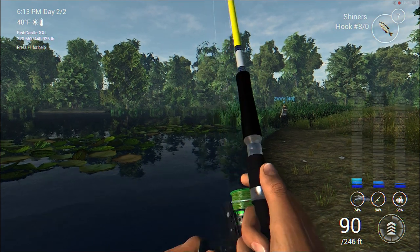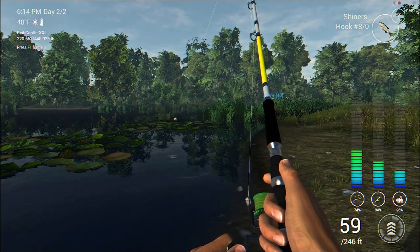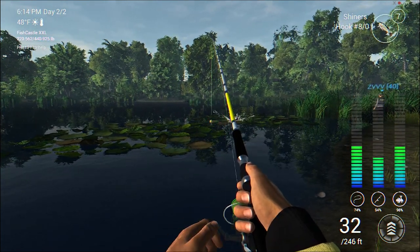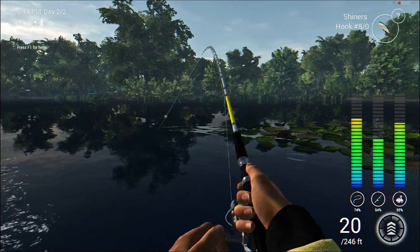We shall see. It took it under. Let's see if we can get this in. Now, I fished this spot over here all day long yesterday, all day, Fishing Planet day long, and just pike after pike after pike, guys. So keep that in mind. There are a lot of northern pike over in this area here.